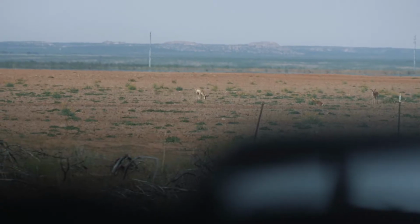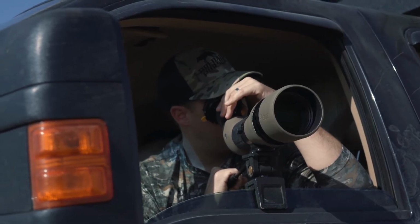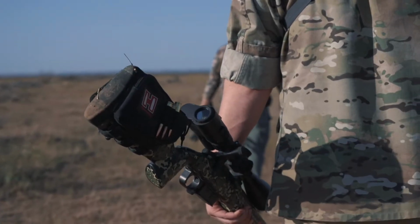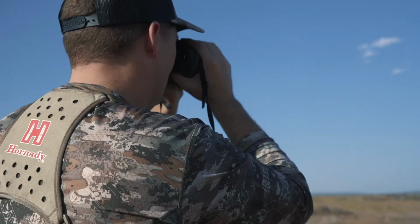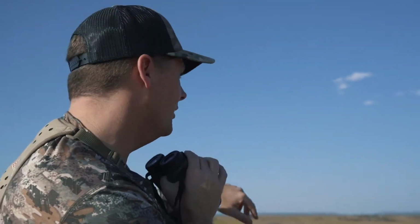Well, this year is going to be quite a bit different from the previous years that we've hunted out here, and they're in a really bad drought right now. They haven't had any rain all year long, so everything is dry, there's no grass, everything's dead, so what little bit of cover they do have out here is just gone. So that's going to make it really tough on us stalking these antelope and getting in close. A couple of them are working out into this big field. I'll try to cut them off.